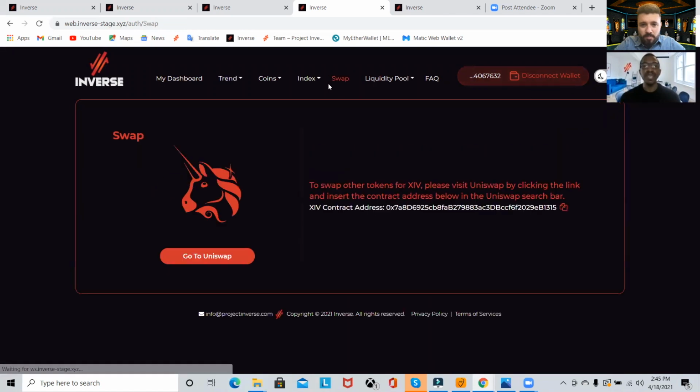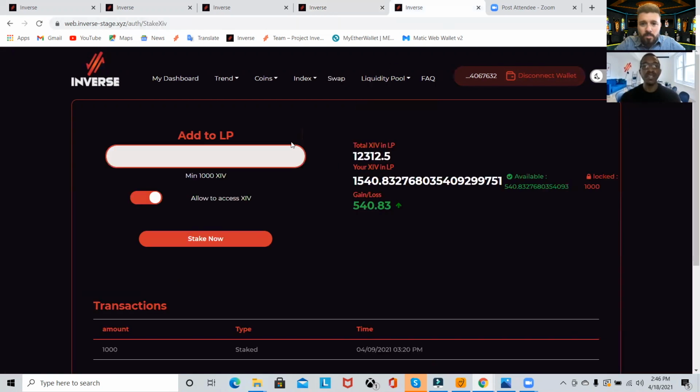Swap just means it takes you to Uniswap to go get some XIV, and the liquidity pool that I was talking about allows you to add XIV to the liquidity pool, and you can earn gains on that based on how much XIV you've added. And that's the basic platform for now. Once we roll out, we're going to be adding a lot more features to it.